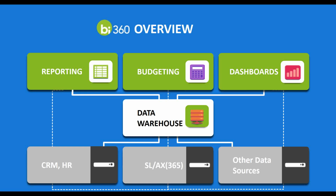We have a direct integration right to Dynamics, but we also can report or budget or do dashboards off of the data warehouse. Now, why would we do that? There may be reasons that a data warehouse could be helpful for you. It could be simply for performance. It may make sense for certain reports to run off of a data warehouse versus hitting the Dynamics server live. It could be because you use multiple currencies. We have a powerful currency engine in the data warehouse. The data warehouse also lets you build and manipulate trees. So there may be different reasons to use a data warehouse.